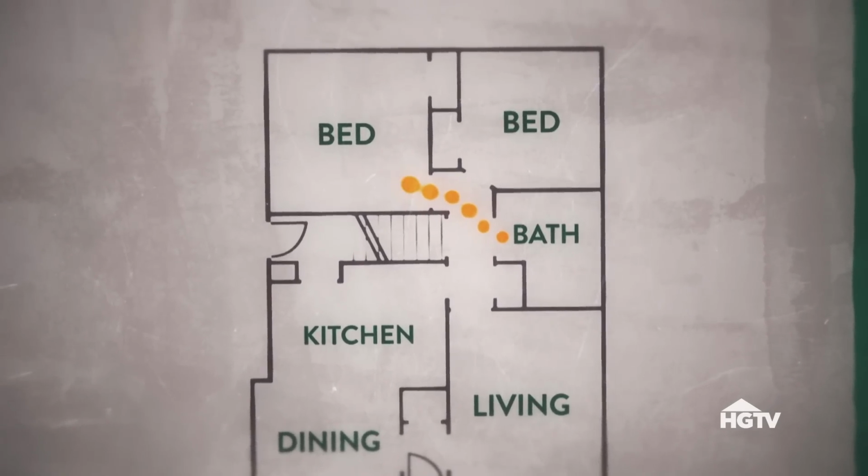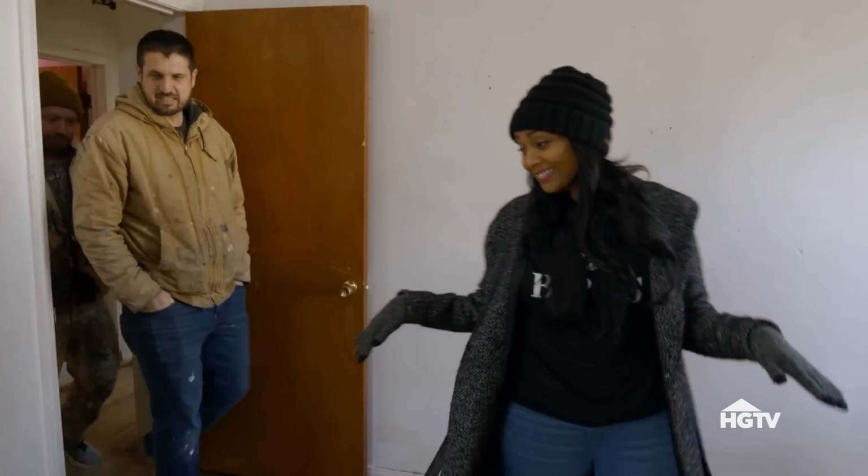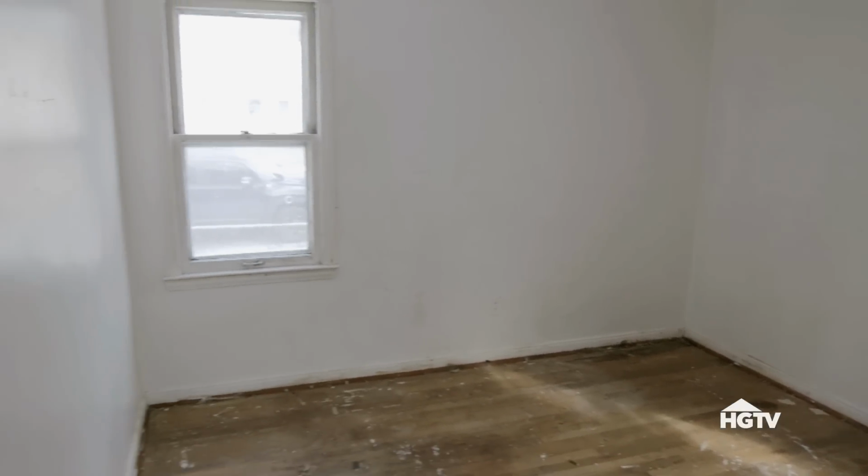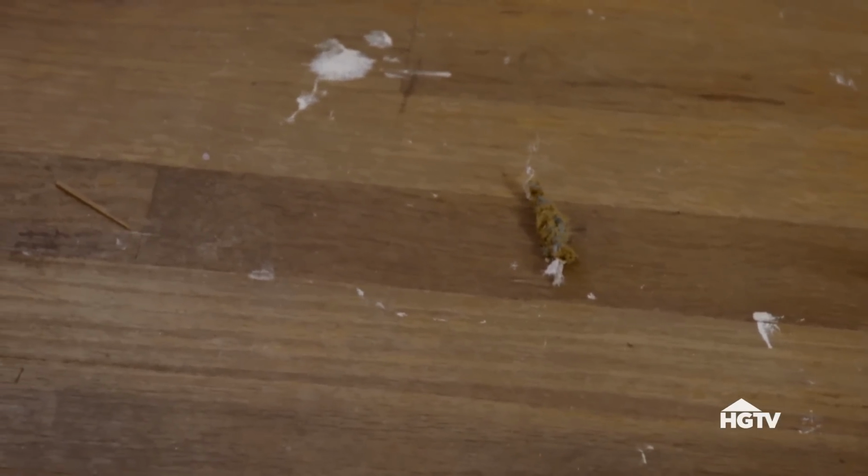Okay, so let's check out this bedroom. Small little bedroom. Yeah, it's cute. Nice and bright. Is that a mouse? No, there's not. It's carpet padding. Okay, chill out, we're good. It's all good. It's nothing, just carpet padding.